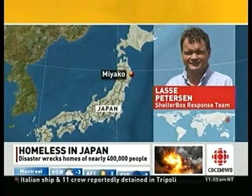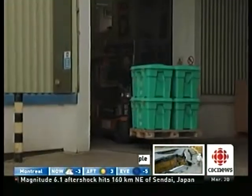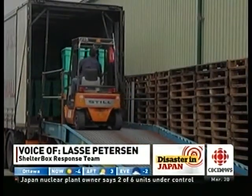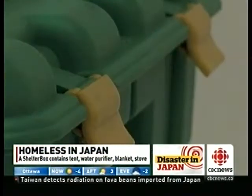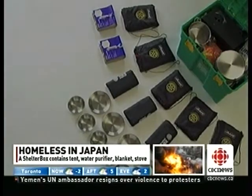Yes, as you say, basically the essentials a family needs if they've lost their home after a disaster, be it an earthquake, tsunami, floods, or conflict situation. So an emergency survival tent, a high-quality tent for an extended family of up to 10 people, water containers, water purification, blankets to keep people warm, cooking equipment and cooking wares, and a pack for children as well.